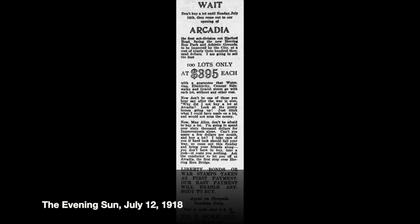But the real spark for turning this area from farms into a neighborhood came with a gentleman named Stanley Carswell. Carswell was a businessman in Baltimore, and he bought up 50 acres of the old Utah estate for the express purposes of developing as a real estate venture. He is the one who gave us the name Arcadia.